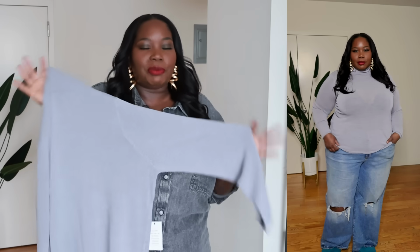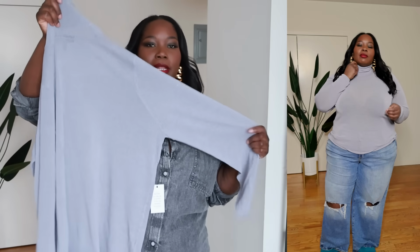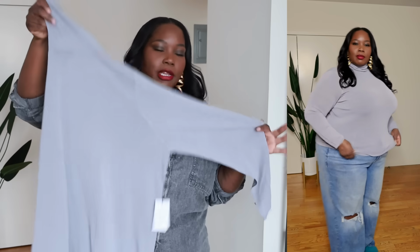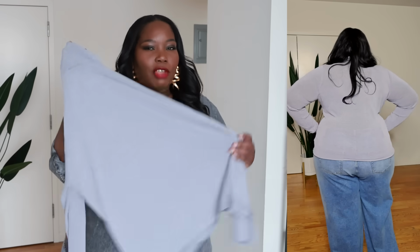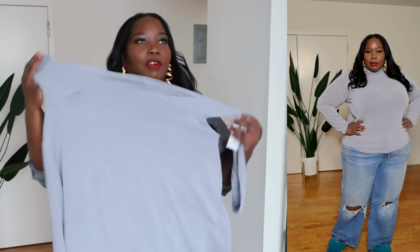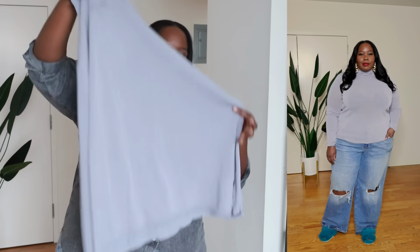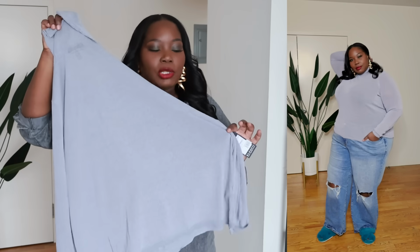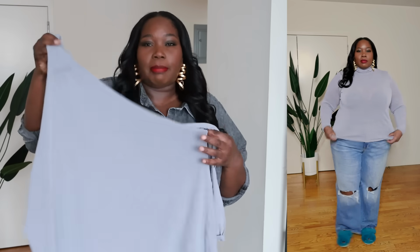I love turtlenecks like these, especially for the fall and winter, because they're really good for layering. So anytime I can get something that's lightweight or sheer in a turtleneck, I'm definitely going to get it. Now this one also comes, I think, in a chocolate brown, but I thought the gray was different and kind of more of a refreshing color. This is a really nice turtleneck. You can get your true size. It definitely is very stretchy. As you can see, it's sheer. So check this one out, especially if you're looking for things that you can layer but that are lightweight.